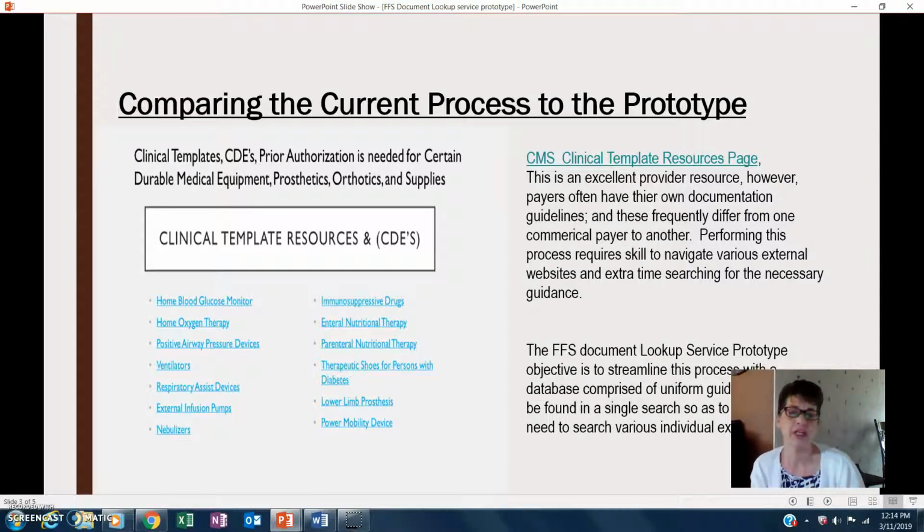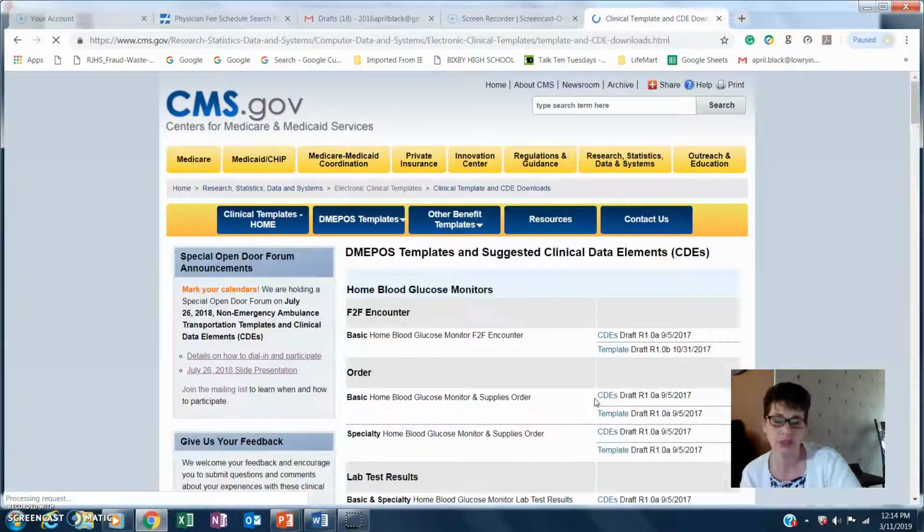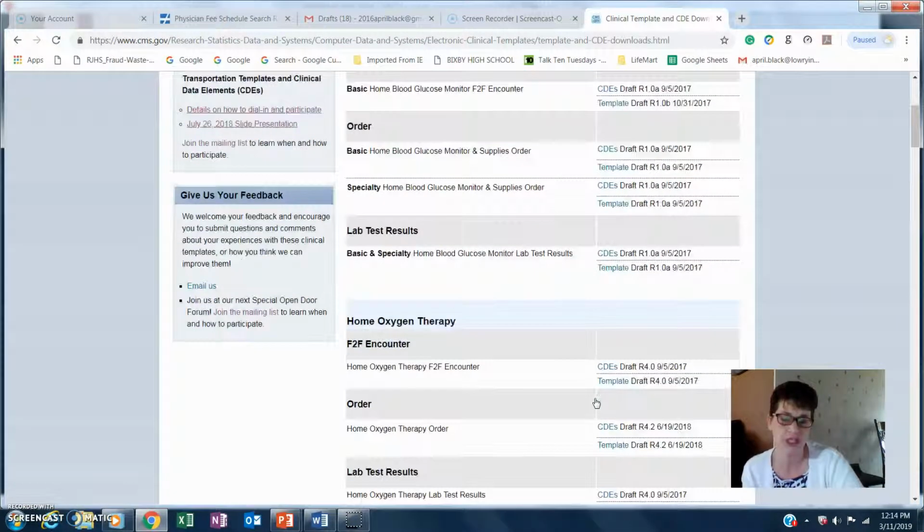So I'm going to compare the current process that CMS offers and some of the other payers like Blue Cross and Aetna and Cigna. Many of them have their own website or their own index of medical coverage policies, just like Medicare does. And Medicare's site is the CMS Clinical Template Resource page. We'll go there real quick and I'll show you what it looks like if you haven't been there. You can download all the templates for some of the specialty items.